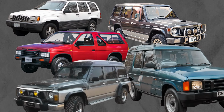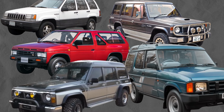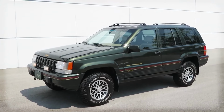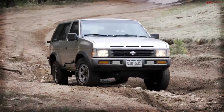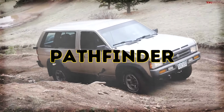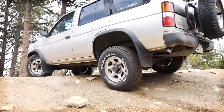The 1990s saw a growing market for luxurious off-road SUVs, and the J80 competed with other established players. The Jeep Grand Cherokee vied for the same luxury off-road market segment, boasting a plush interior, a powerful V8 engine, and a sophisticated full-time 4-wheel drive system. For those seeking a more affordable option, the 1986 Nissan Pathfinder offered a good balance of off-road capability, a comfortable ride, and a spacious interior, making it a popular choice for families.